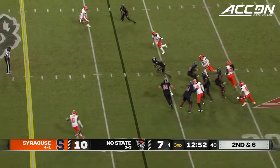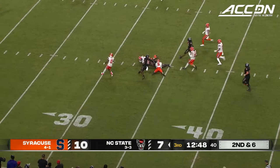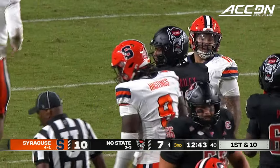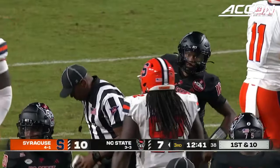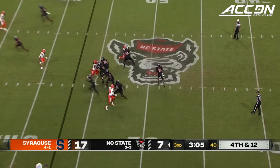Pressure coming. Now Bailey up in the pocket, has room now. He'll run midfield, 45-40, and covers it up as he's tackled at the 34 of Syracuse. And the Orange get the play by Elijah Clark in the secondary. And it's not just fourth down, it's fourth and 11.